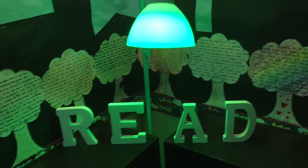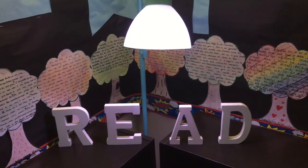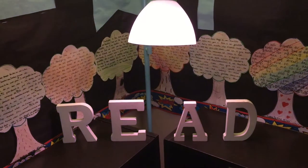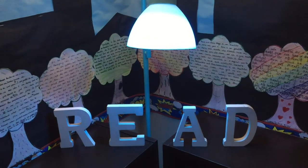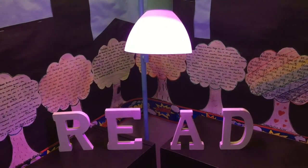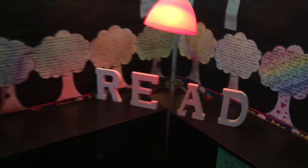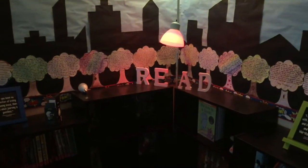So I really like these flash settings. So right now this is flash, and this is strobe. And this is fade. Nice, it fades from one color to the next. You can't really see it on camera, but believe me, it's changing. They went like from white to blue to pink. And this is smooth. So that is awesome. I can't wait for the students to see this tomorrow.